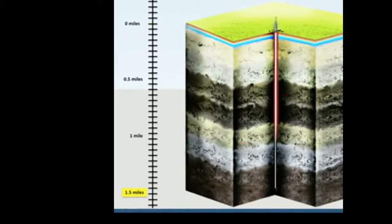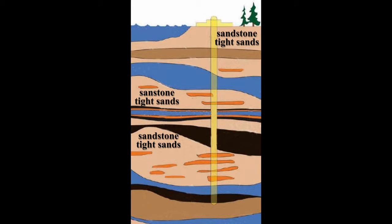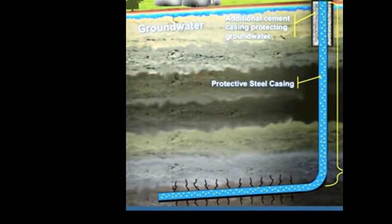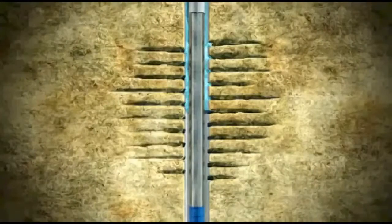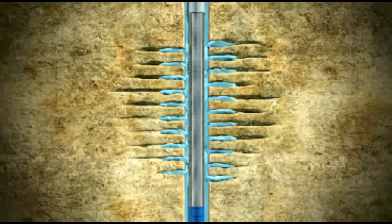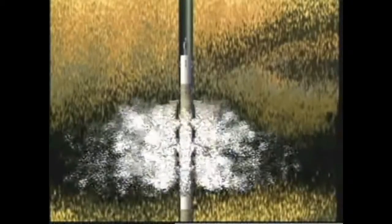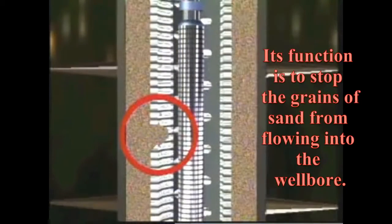Another approach to controlling sand is called frac packing, used in more tightly consolidated formations. It blends gravel packing techniques with hydraulic fracturing techniques. Using this method, the packing fluid is injected at a rate high enough to build up pressure and fracture the formation. Pumping continues as the gravel is packed into the formation. Just like in gravel packing, its function is to stop the grains of sand from flowing into the wellbore.